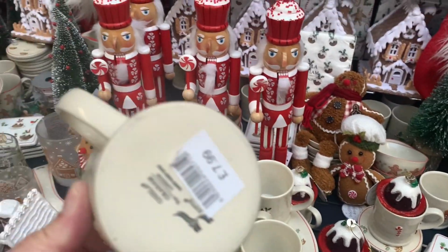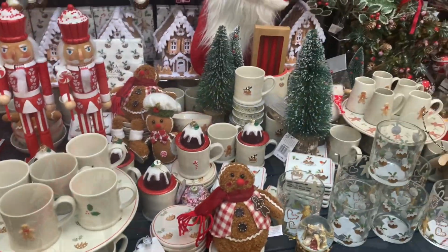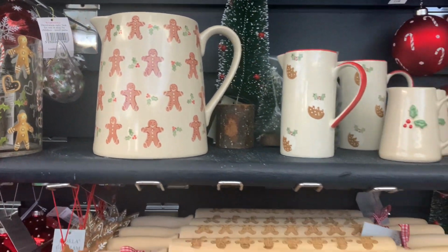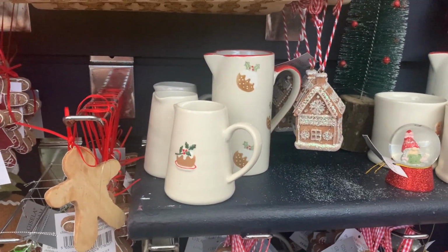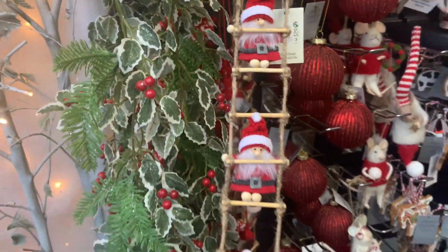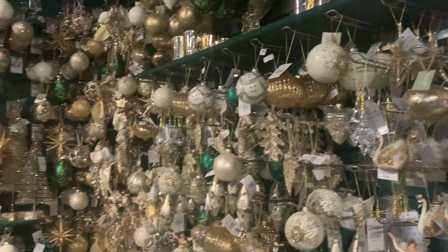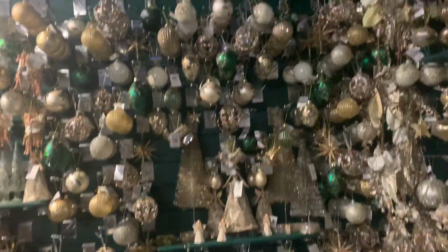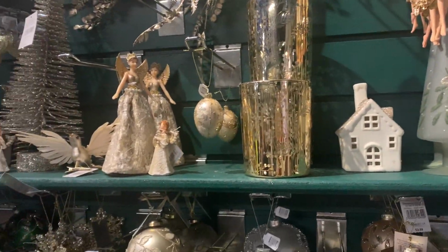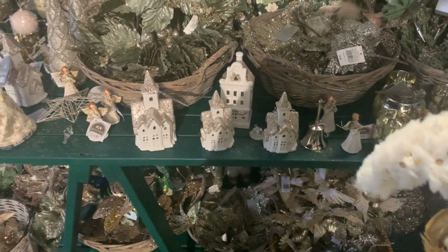Lovely mugs. Yeah, the mugs are very pretty. Oh, I do love this rolling pin and that jug with the gingerbread man on. How lovely is that? It's so lovely. Oh, this was cute, Santa climbing up the ladder. I did like that. Yeah, that was lovely. And then you've got the, I'm doing a voiceover, I think it's the green and champagne section. Oh, it's nice colours, very nice colours.